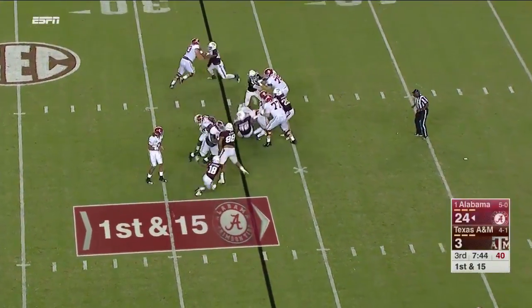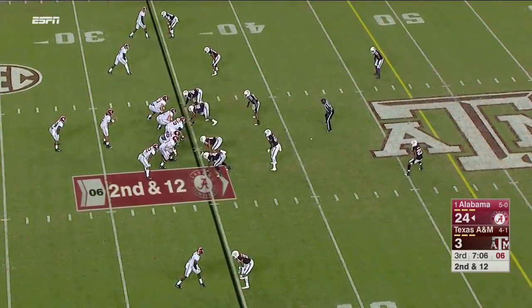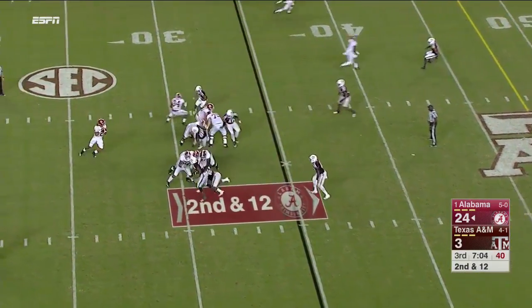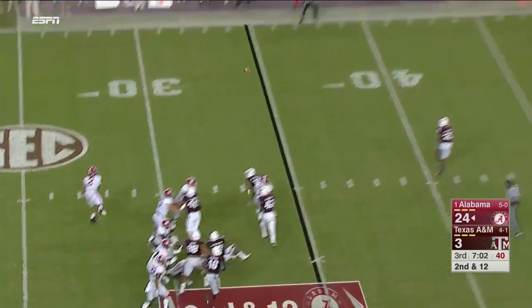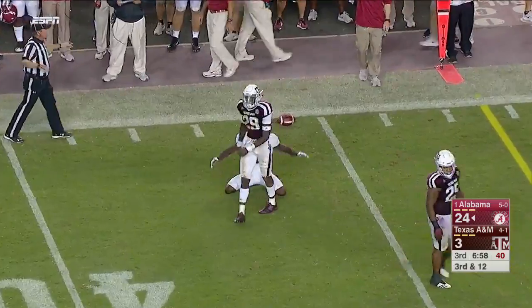Makes it a 1st and 15. Harris struggles to gain a yard from Holly. Always right on top of everything. Really injured earlier in this second half. Quick strike is dropped by Foster.